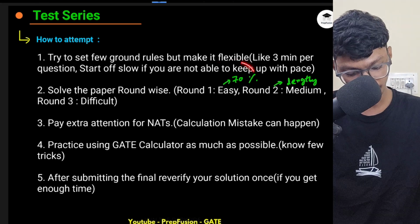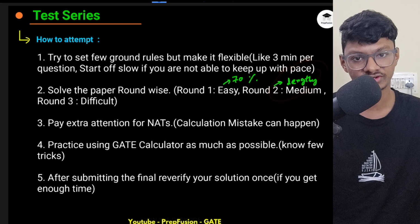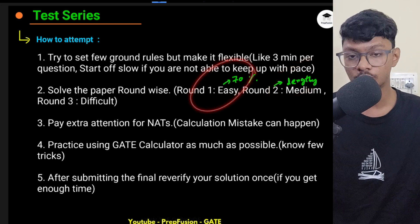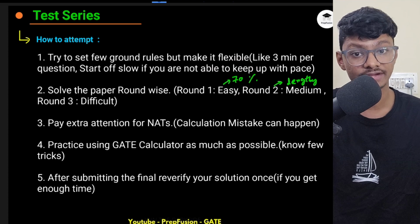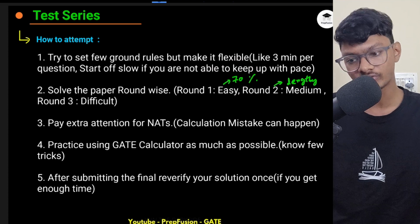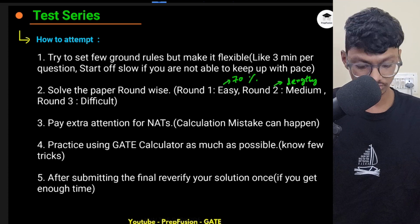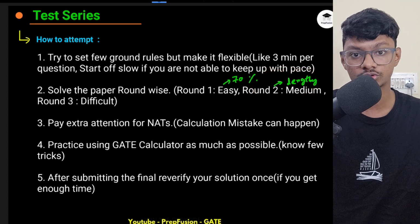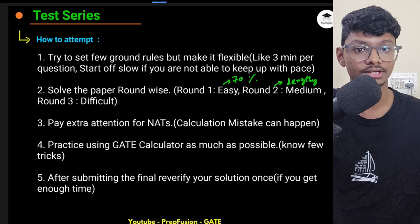So that's why I tell you, first you solve the easy questions, then you go to round 2, where you solve the lengthy questions and the difficult questions. Why do I tell you to solve the easy questions in round 1? Because that helps you build up confidence. Because you have already solved 20-30 questions, you have some marks already. Then medium and difficult questions you will also be able to solve because of the confidence. Trust me, confidence helps you a lot in the examination.